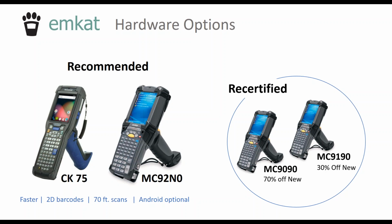A lot of customers are looking to get onto the platform, but spend a very minimal amount, which we understand. And so the MC9090 has been a very typical platform for that due to its low cost. It's about 70% less cost than a new device. So we're looking somewhere around the $500 to $700 price point generally for these units.